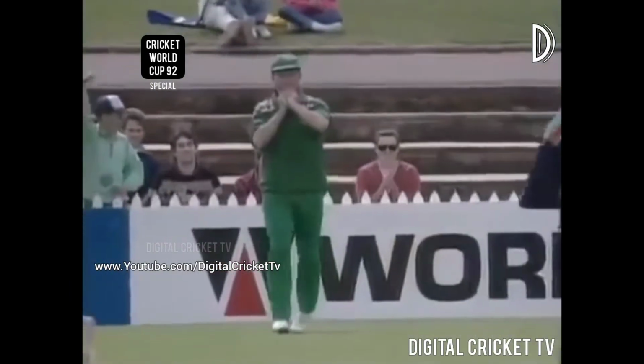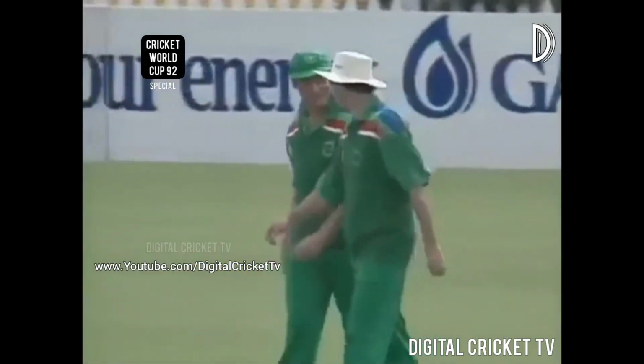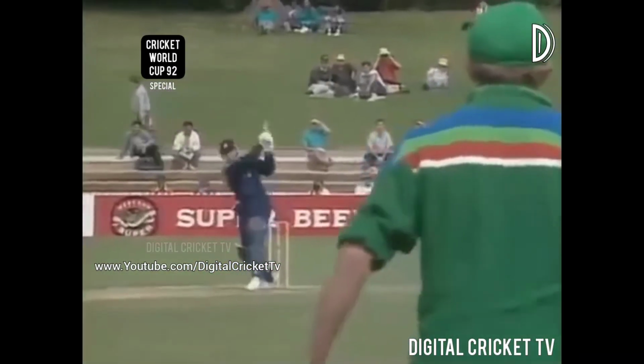So Azharuddin hits down the ground. This could be out. There's a man underneath him. It's a long way down there. Yes, he's out, and that's the end of a fabulous innings by Mohammad Azharuddin. He really has played superbly. He's hit the ball in the air all over the place. Played some magnificent ground shots as well.